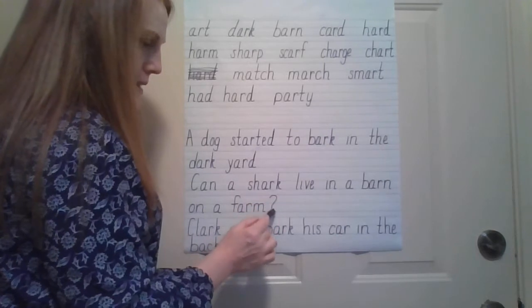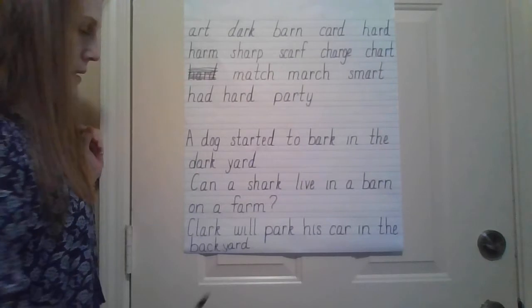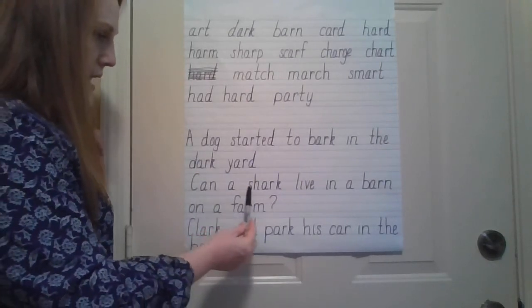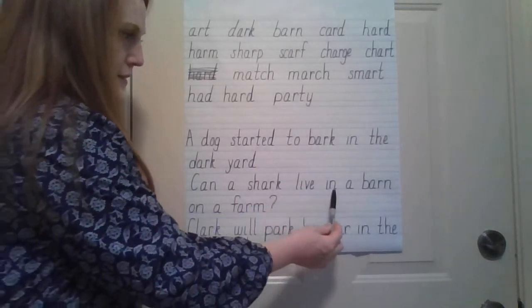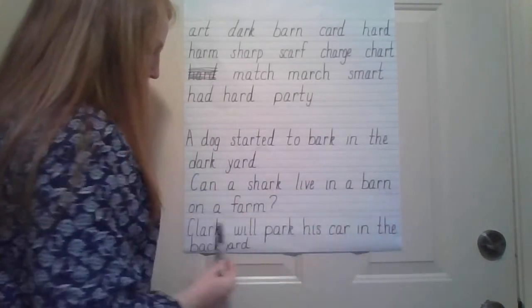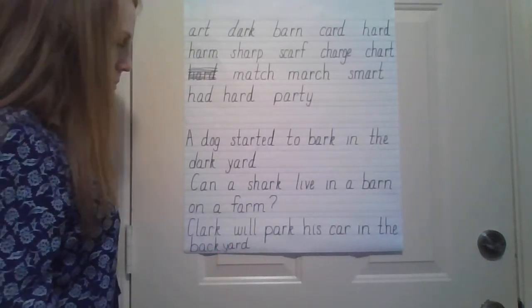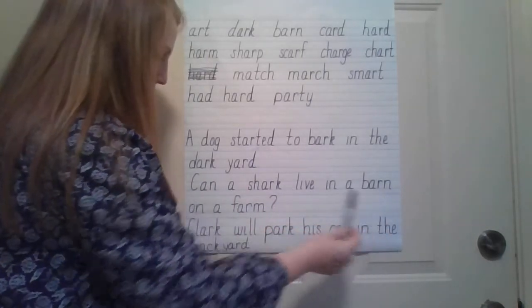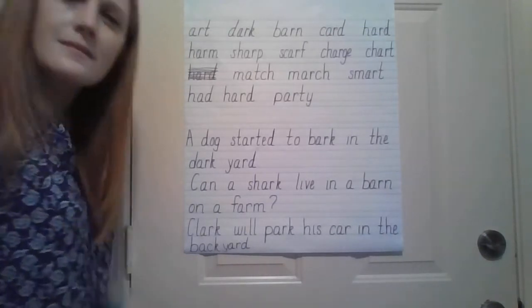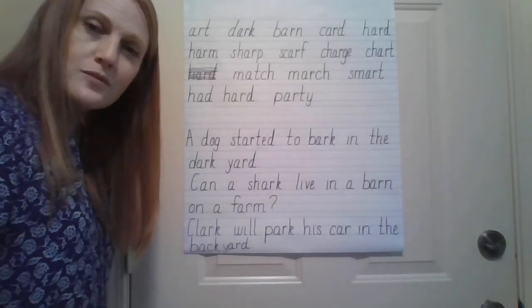Pay attention when we read. There is a question mark. So the way that we read it is going to make it sound like a question. Can a shark live in a barn on a farm? Let's do it one more time, nice and smoothly. Can a shark live in a barn on a farm? Can we answer that question? Could a shark live in a barn on a farm? No, it couldn't. All right.